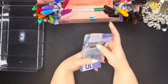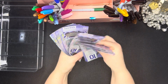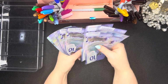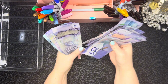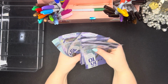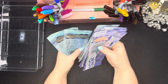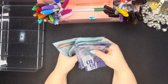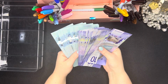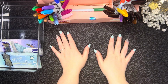Let us count the money we have today. We have 10, 20, 30, 40, 50, 60, 70, 80, 90, 100, 110, 120, 130, 140, 150, 160, 170, 180, 190, 200, 210, 220, 230, 240, 250, 260, 270, 280, 290, 300, 310, 320, 330, 340, 350, 355, 360, 365, 370, 375, 380, 385, and 390 to play with for savings challenges. So that is not bad at all, and I'm looking forward to it.